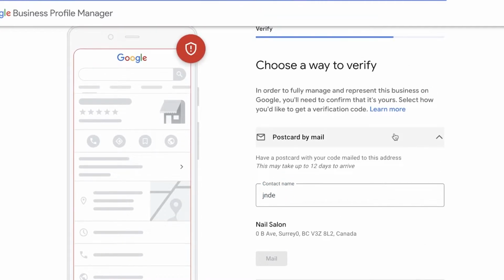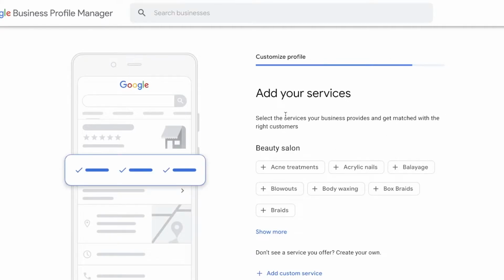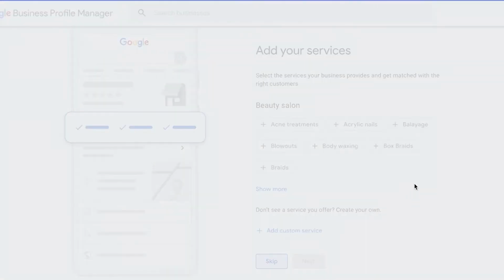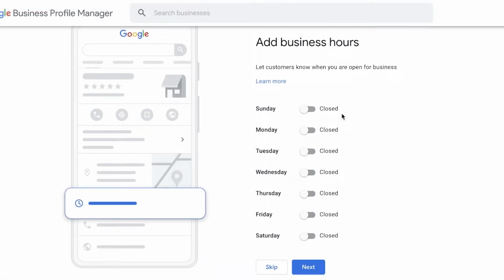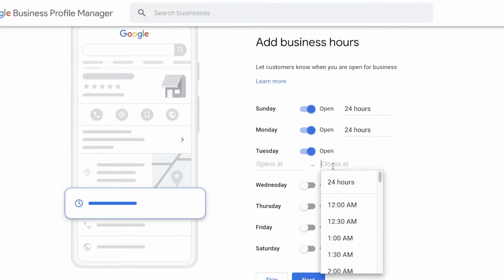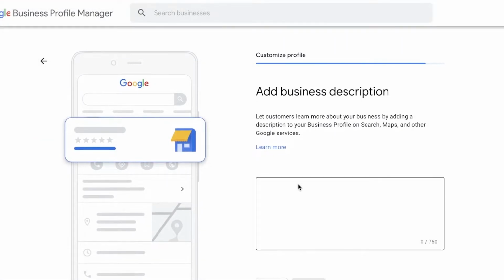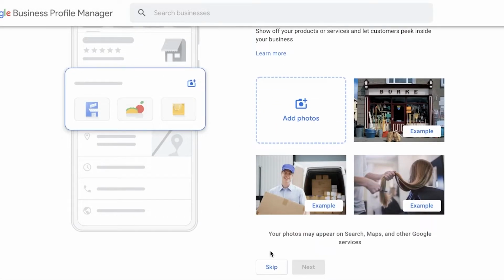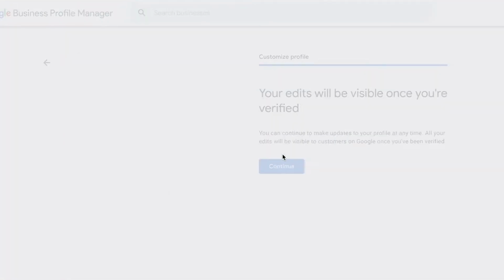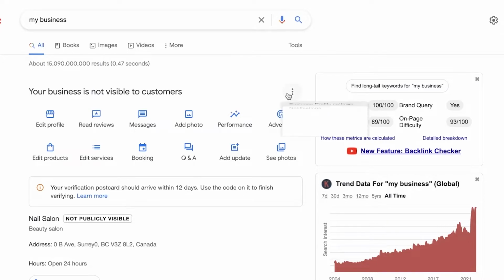And once you verify, this will be actually a mail sent to you on your physical location. So make sure whenever you are creating a second business profile that it is a physical location that is present, and you can go on ahead and customize this, add your services, add your business hours, so on and so forth. So we're just going to add a few of our business hours. And you need to make sure that this is a verifiable location. So Google will be able to make sure that you are actually located in that specific area. And once you have done that, you can see, now if I click on Google My Business, I have two businesses.